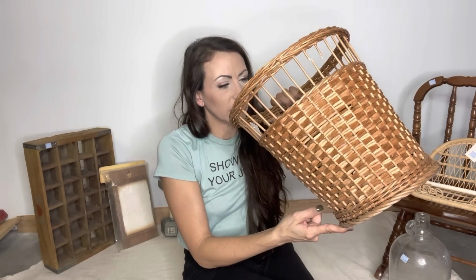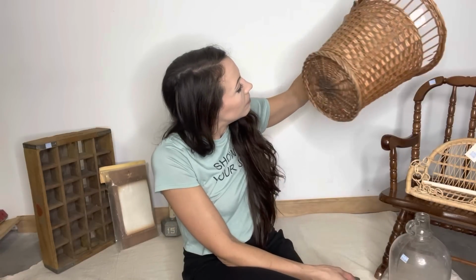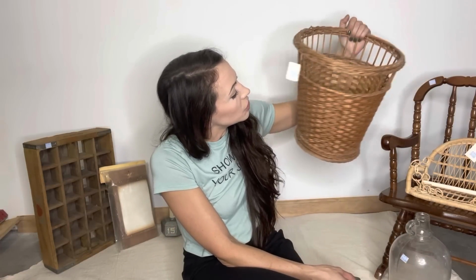It's a little gross inside, so I'm gonna spray it out with the air compressor. I'll wash it and then dry it in the sun. But it's just gorgeous. And I even thought about bleaching it and trying to make it look even more old and decrepit. I think let's do that.